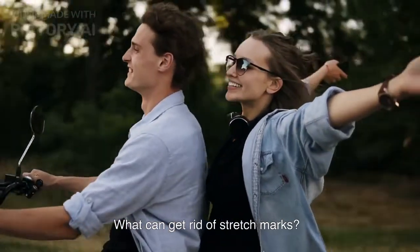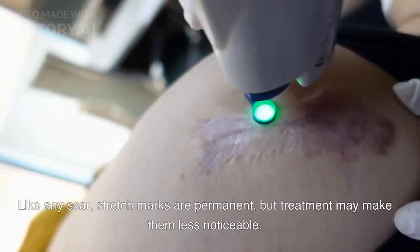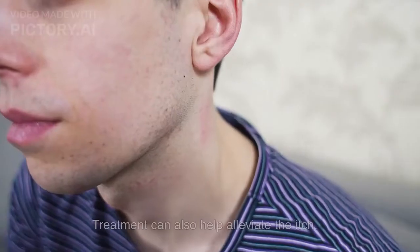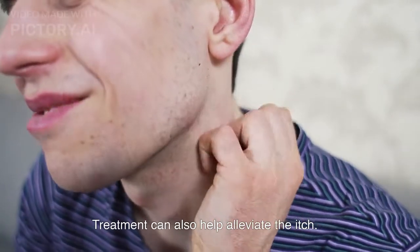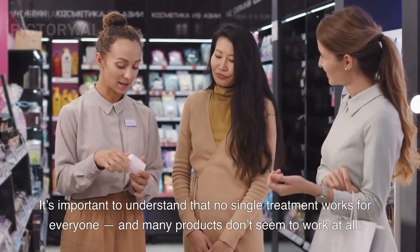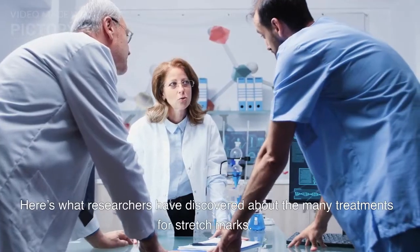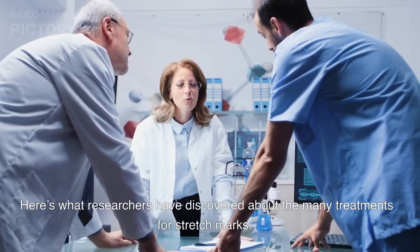What can get rid of stretch marks? Like any scar, stretch marks are permanent, but treatment may make them less noticeable. Treatment can also help alleviate the itch. It's important to understand that no single treatment works for everyone, and many products don't seem to work at all. Here's what researchers have discovered about the many treatments for stretch marks.